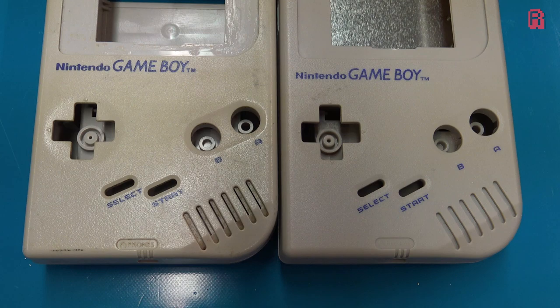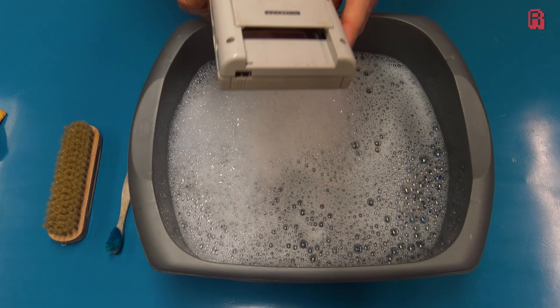So into the tub it all goes, the shell, the D-pad, the buttons, and the rubber pads, all into some warm soapy water for a good scrub.